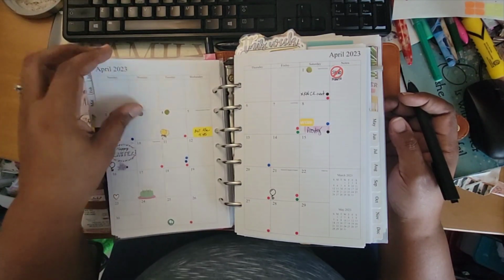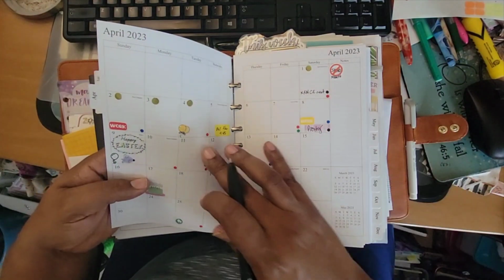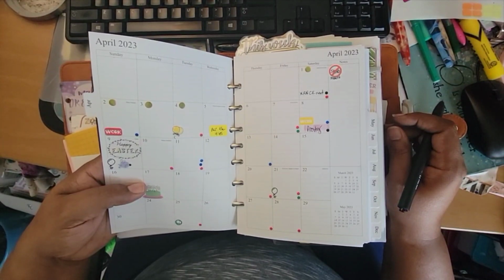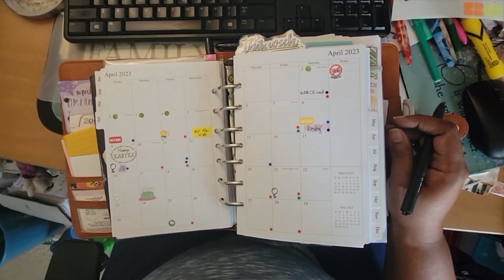And why do I have two blue dots here? That's weird. Why would I put two blue dots? That was a mistake, y'all. But I don't know why.